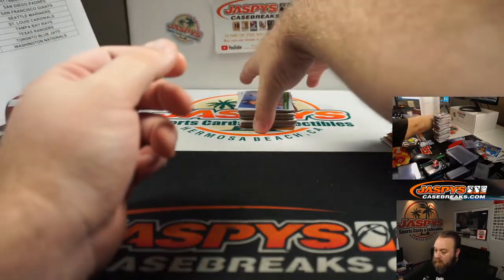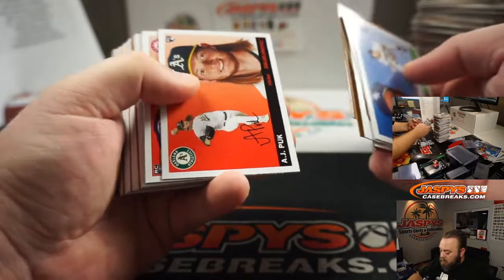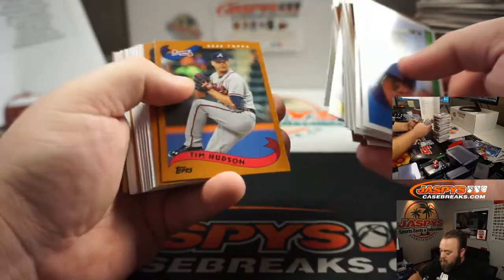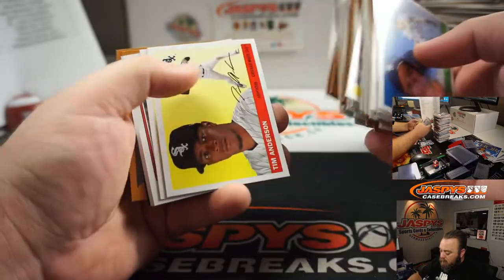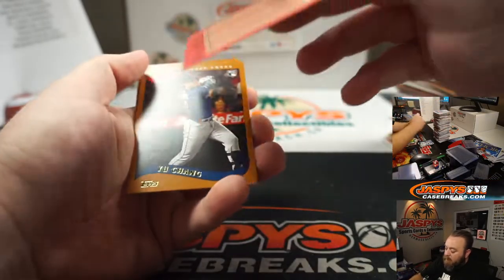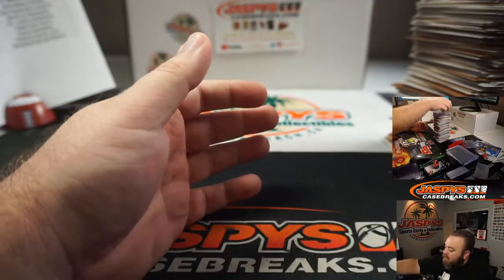Last stack, guys. One more auto to go. Good luck, everyone. Let's see something cool. Here's the auto. It's Kevin Bass again. This one is purple. So that's numbered to 150. Houston Astros, Aaron Monzon. You guys, that'll do it.